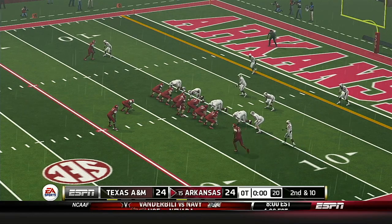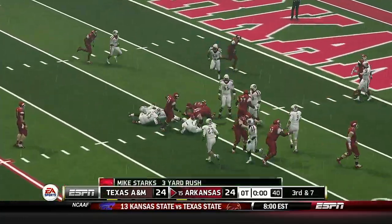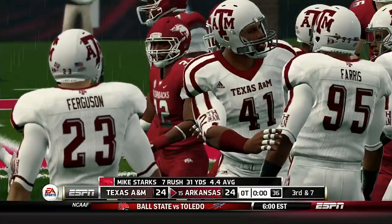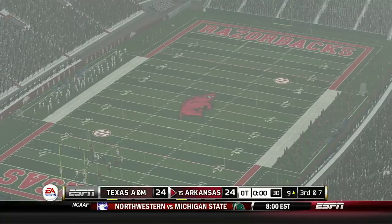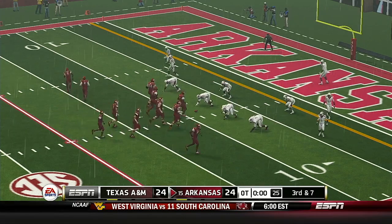Green 9, green 9. Blue 4. And down he goes at the 9. That's good for a gain of 3 yards. That makes it 37. It's third down and 7 yards to go. Ball on the 9-yard line.